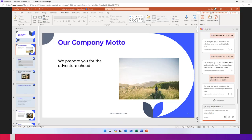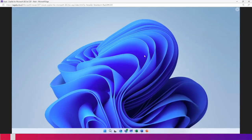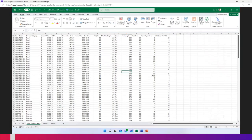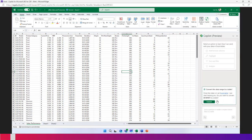So I'm going to exit that one, and now we're going to try Excel. So in this situation, Lee has some product and sales data on a sales performance Excel sheet, and Copilot works best when data is in a table format. So Lee will convert the raw data set to a table in a snap. Okay, so I'm going to launch this demo. And we're going to open Excel. And I'm going to select Copilot here. And in the Copilot, we're going to select Convert.